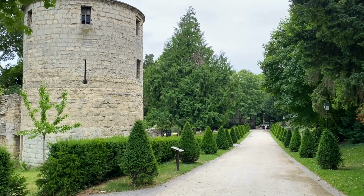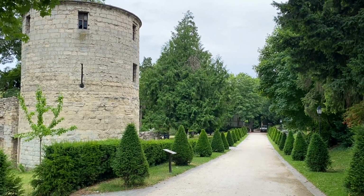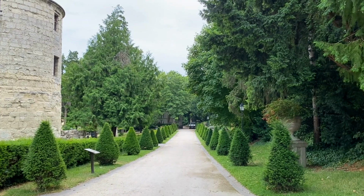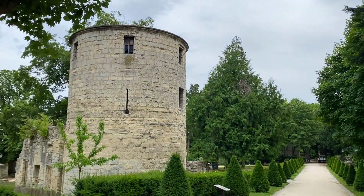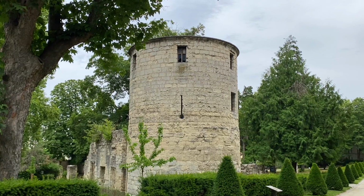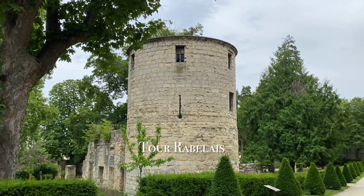Speaking of that, the very first thing, I mean, look at this. What a way to enter a park. Absolutely stunning. So this tower and the little bit of the wall that's next to it was part of a fortification. They had to try to protect the abbey during the 100 Years' War by building a wall, and some of these towers integrated as well. This tower is called the Tour Rabelais, or the Rabelais Tower.